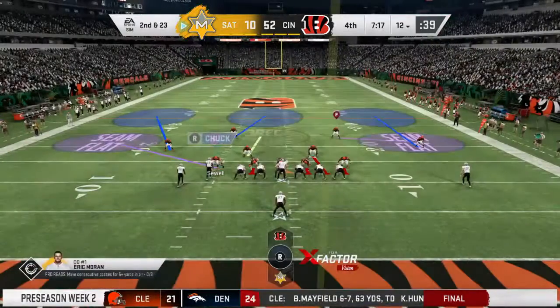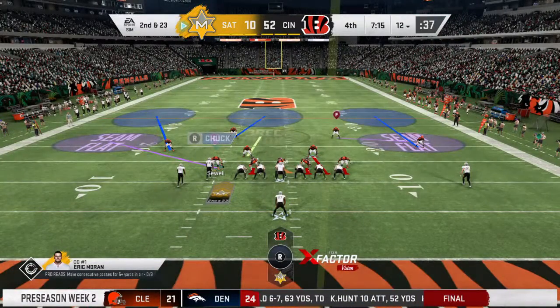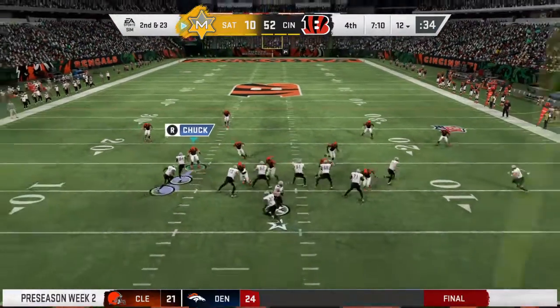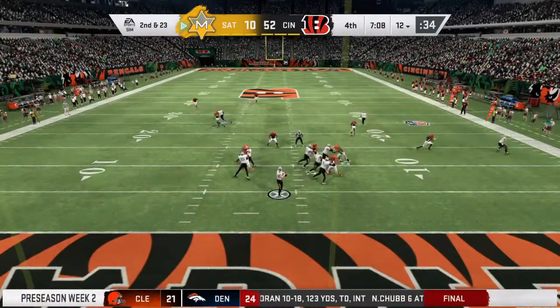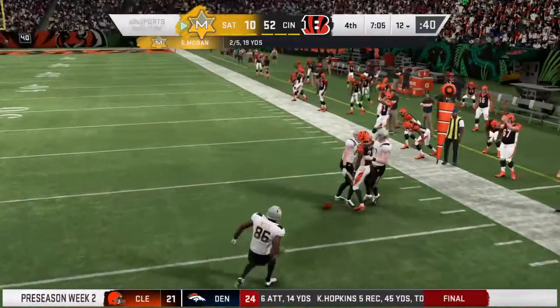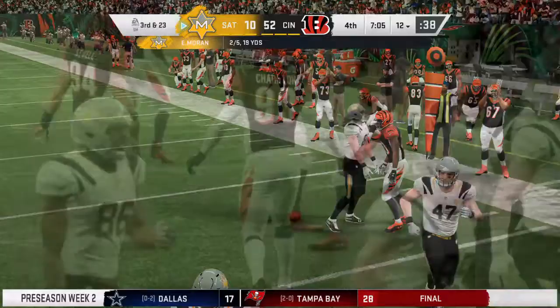I've often wondered why that doesn't happen more often for guys that play center. Having to snap the ball and then trying to get your hands into the proper position, that's difficult to do. He got caught that time. A 2nd down pass play there, but it's incomplete.